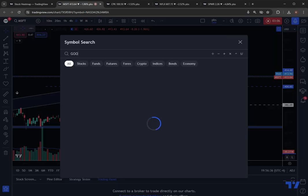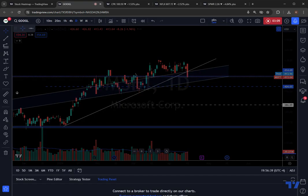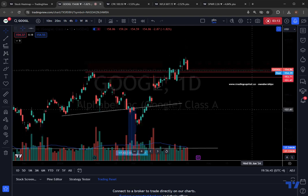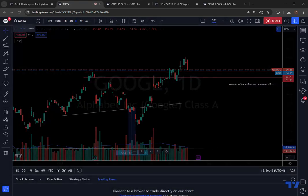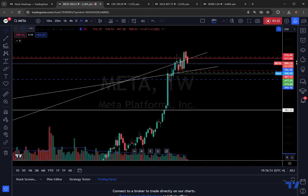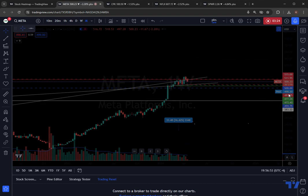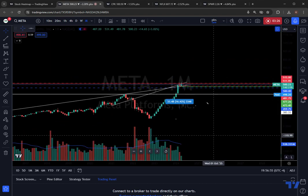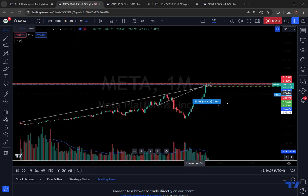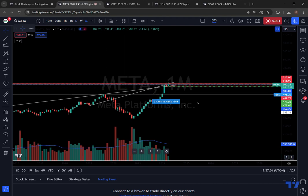Looking at Google today, that also took a sell side day. Another monster day down for Google, closing down 1.82%. You look at Meta today, Meta also got hit to the downside, closing down on the session 2.28% as well. Meta is also into some really big resistance point here on really the monthly chart. If you look at the monthly chart going back all the way to its inception, it's trying to have a monthly chart breakout out of this long-term monthly trend line in a very extended move.